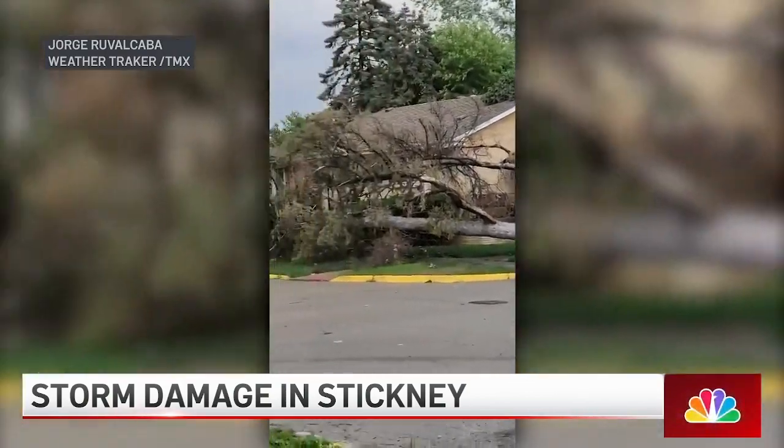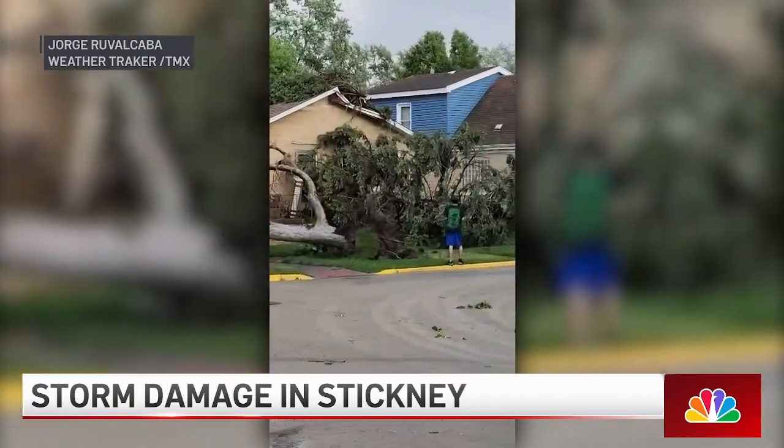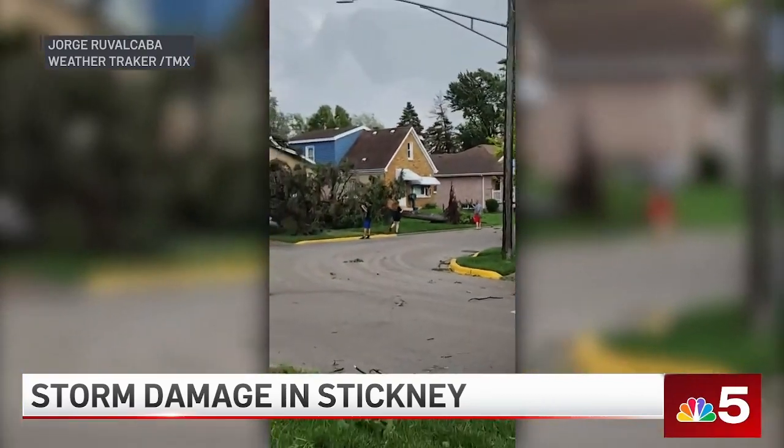We are just getting images in from our viewers. We thank them for sharing what they are seeing on the ground. It's one thing to see it on the radar, Brant, but when you see what the aftermath is in real life, it's a powerful thing.